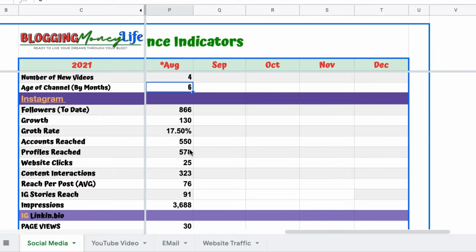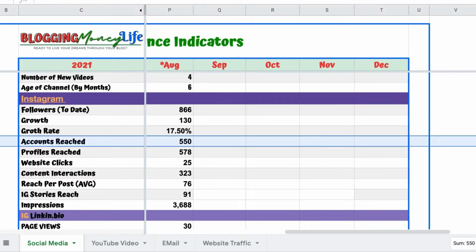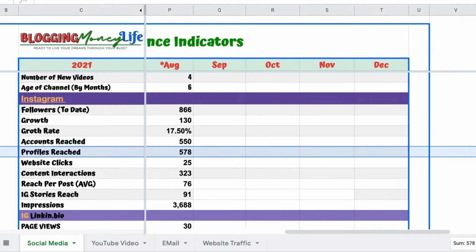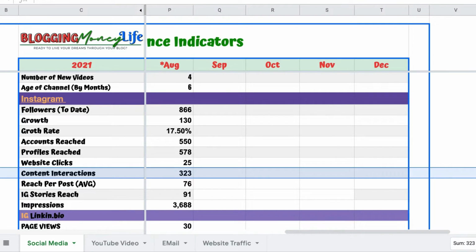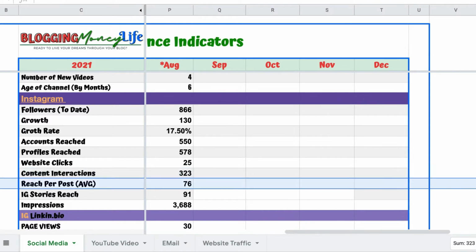The accounts we've reached, 550, profile reach 578. Website clicks from Instagram is 25. So 25 people went to our website after viewing an Instagram post. Our content interactions, people who like something we post or comment on it, is at 323. Reach per post on average is 76.